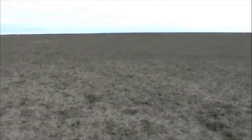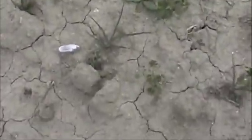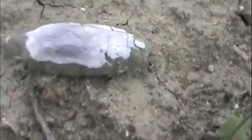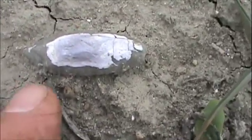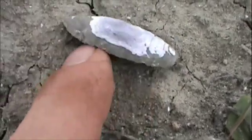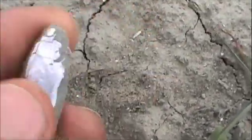Well, I moved to another giant field. I haven't found a whole lot in this field over the years. Actually, I got something down here and just stepped into the field. I think it's going to be pretty nice. It's called the Lamas or Bipoint. Very nice. It's a small one, but I really like that.